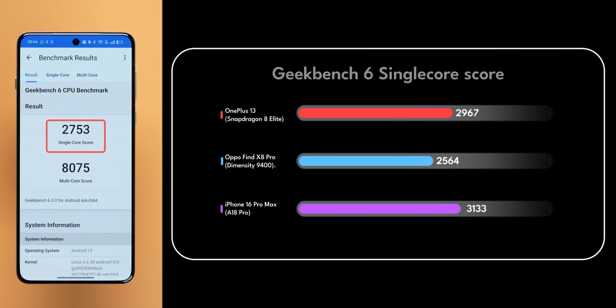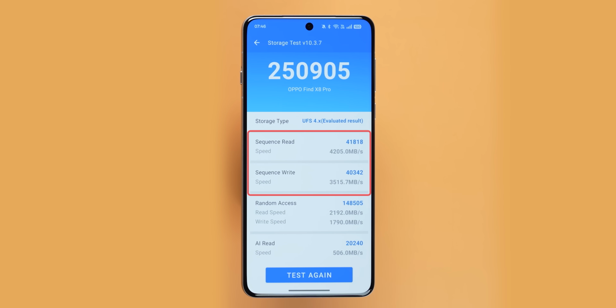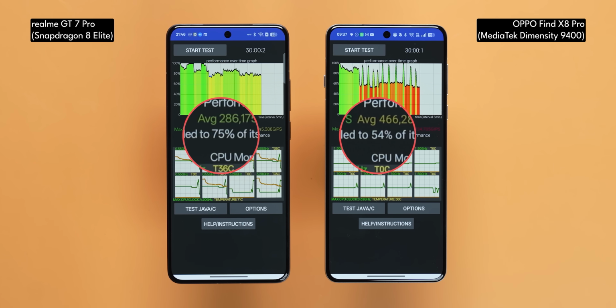Now in Geekbench 6, both single core and multi-core scores, the Dimensity 9400 sort of loses out to the A18 Pro and the Snapdragon 8 Elite, but the scores are really much higher than that of last year's Dimensity 9300 and the Snapdragon 8 Gen 3. And as for the storage, the read-write speeds are excellent. Now we also did run the CPU throttle test where we engage 40 threads for 30 minutes, and the CPU does throttle quite a bit, but that's not necessarily a problem, and I'll tell you why.